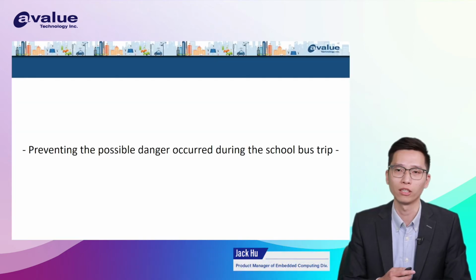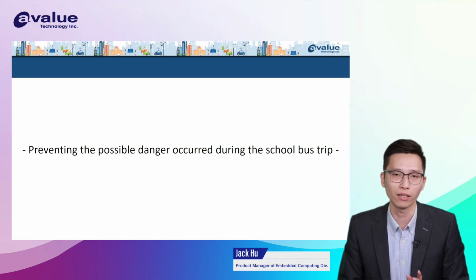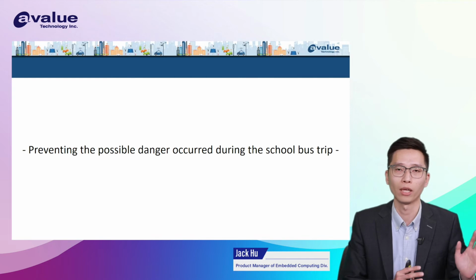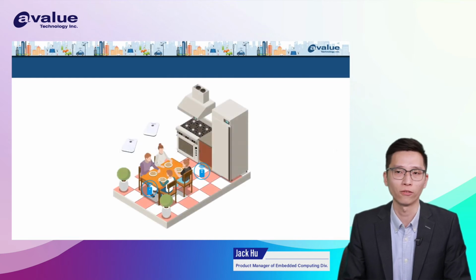The first topic, we talked about water management because there is quite a critical issue with congestion. And the second one is the kids' safety. The topic is preventing the possible danger occurring during the school bus trip. So our idea at the beginning, our end customer came to us and we wanted to solve the issue of the whole journey from the house to the school, making sure the kids' safety. Apparently we can see the following story.